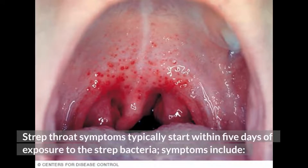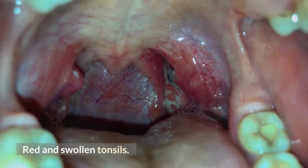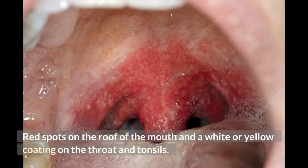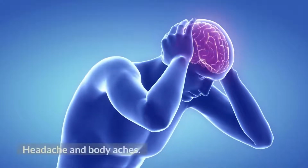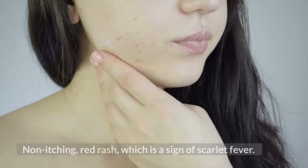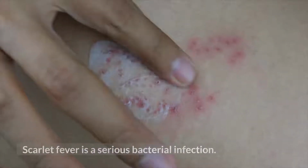Symptoms include sore throat and difficulty swallowing, red and swollen tonsils, red spots on the roof of the mouth and a white or yellow coating on the throat and tonsils, swollen lymph nodes, fever of 101 degrees Fahrenheit or above, headache and body aches, non-itching, red rash, which is a sign of scarlet fever. Scarlet fever is a serious bacterial infection.